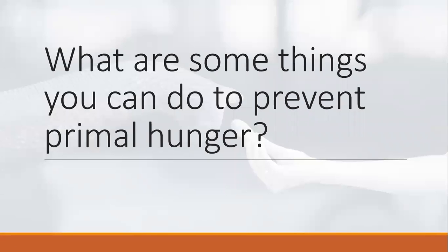So, what are some things you can do to prevent that primal hunger? Prevent that essentially moment of uncontrolled eating because you are just so hungry. One of them might be to pack snacks. This is something that my mom, I always think about my childhood, she really taught me to do this. She did and still does always pack snacks in her purse and her car. She's always got a snack. And she's actually saved me a few times with her snacks. I won't lie, I appreciate that so much.